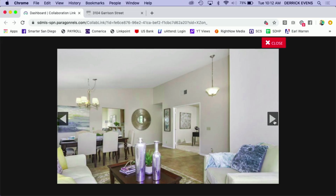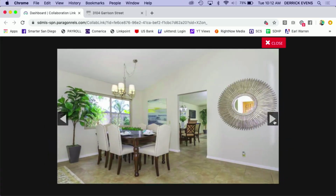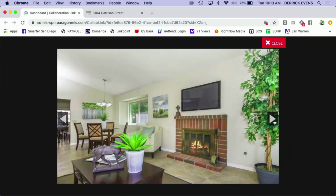This is approximately 1,735 square feet, built in 1987, and it's a 3-bedroom or a 4-bed optional bedroom. So it's an optional 4-bedroom. There's a 3-bedroom plus a den, and then 2 full baths. Very nice. And what are we asking for this one? Yep. So this one's listed at $765.